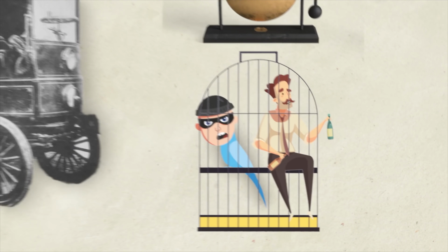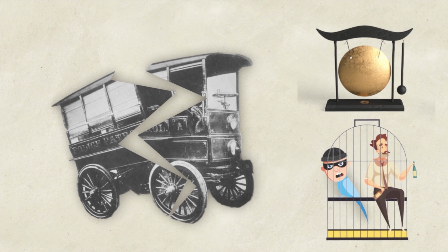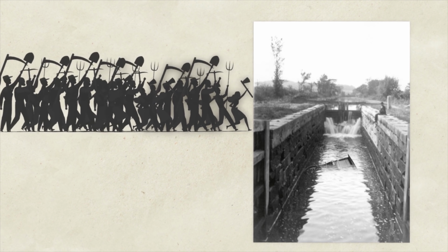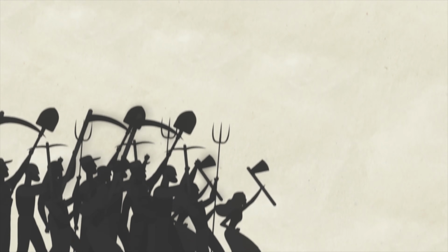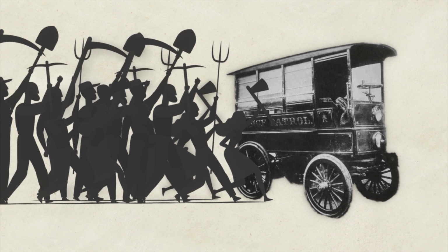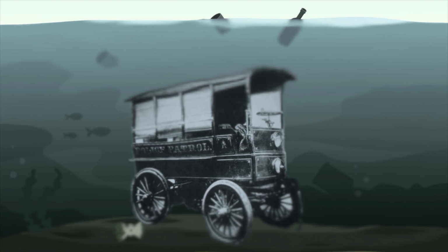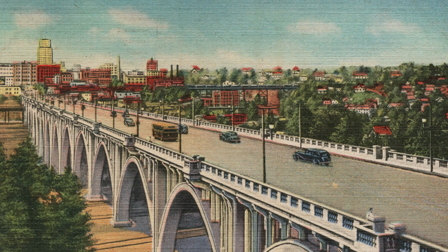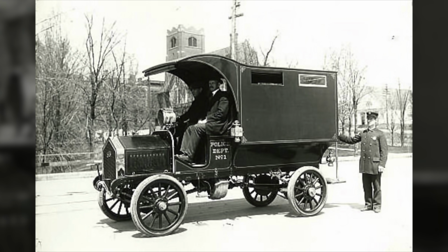It's not very long before the world's first squad car nearly comes to a dramatic end. An angry mob steals it and pushes it into the Ohio Canal. This is during the worst riot in Ohio's history. A 6-year-old is allegedly attacked, and the mob wants revenge on the alleged assaulter who was in police custody. The squad car is pulled out of the canal and repaired, but its days are numbered. The rise of organized crime and mafia gangs in Akron means the police need faster gasoline-driven cars.